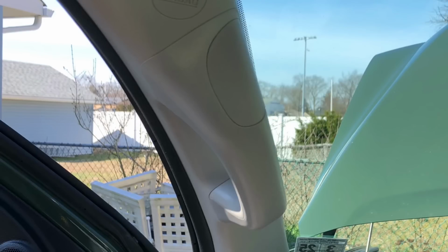Number one, the driver's side grab handle. It is one of those things that must be in this truck. 2014 and up, they got rid of the grab handle. 07 to 13, they had it.